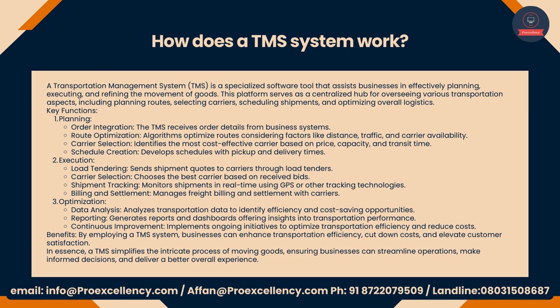Optimization. Data analysis. Analyzes transportation data to identify efficiency and cost-saving opportunities. Reporting. Generates reports and dashboards offering insights into transportation performance. Continuous improvement. Implements ongoing initiatives to optimize transportation efficiency and reduce costs.